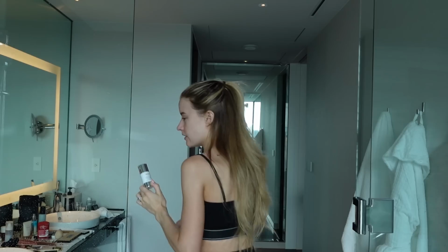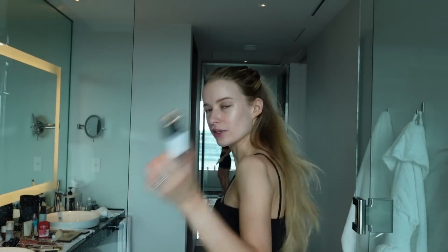Cle de Peau made an eye cream in the same Radiance Care range. I would love to use it, but they do not. So I'm still using my Luna.